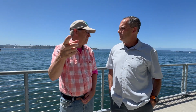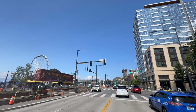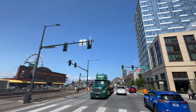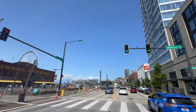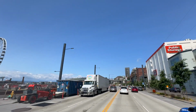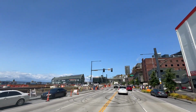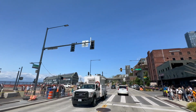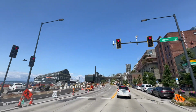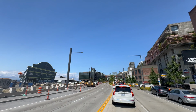We used to have the George Benson trolley, but San Francisco is anchored by, what's Ellison's company's name? Oracle Park. And we're anchored by T-Mobile Park, just at opposite ends of the waterfront. And then we got the gorgeous park, Central Waterfront, plus Myrtle Edwards and Centennial Park. It's spectacular down here, especially on days like today.